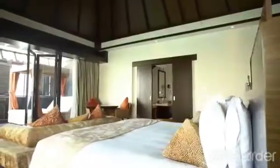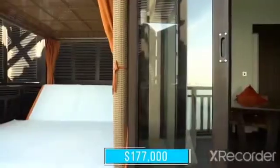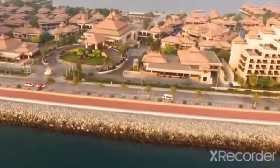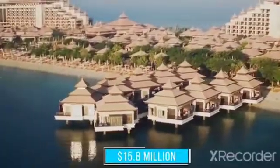There's also plenty of apartments for sale, but even the cheapest units will cost you at least AED 650,000, which is about 177,000 US dollars. The most expensive luxury units feature things like balconies with the best unobstructed views and floor-to-ceiling windows, and they can cost as much as AED 58 million, or 15.8 million US dollars.